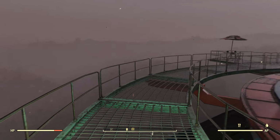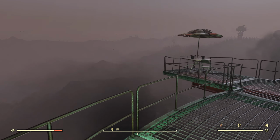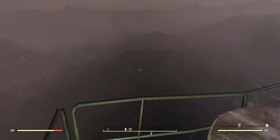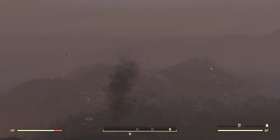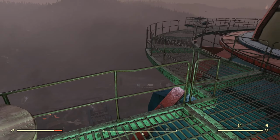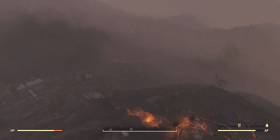Alright. Here we are at the top level of this thing. And, I mean, on a clear day, you can see just so much and so well. More dog food. But yeah, again, Charleston down there. You can even see Flatwoods on a clear day down there behind the New River Gorge Dam. You can obviously see Welch if we go to the right side of this thing. Yeah, there's Welch down there.